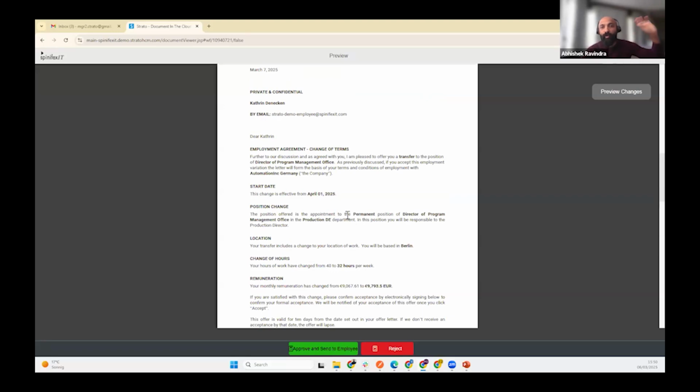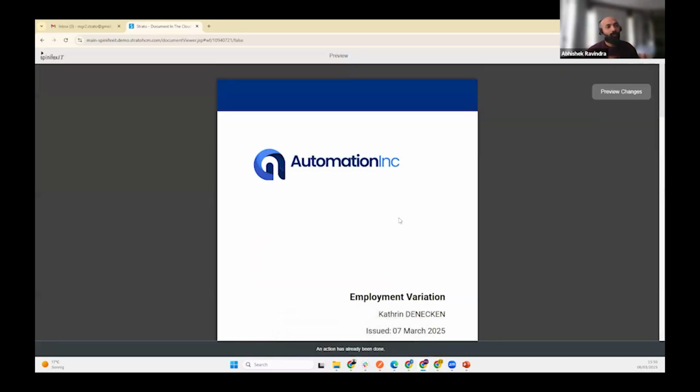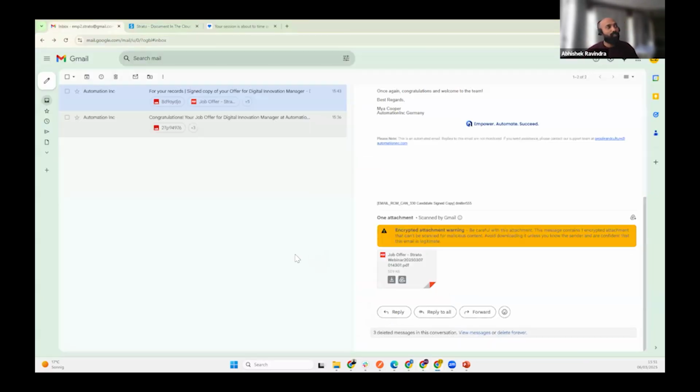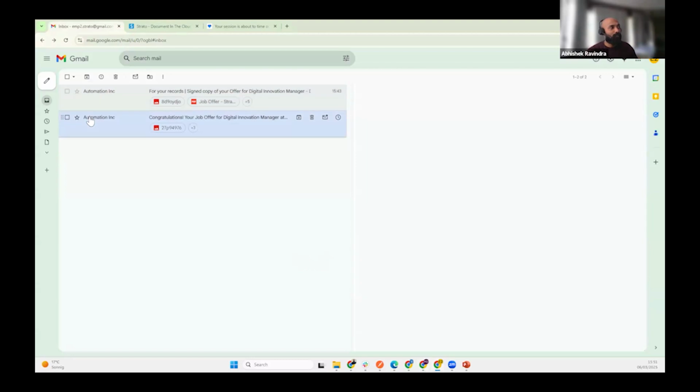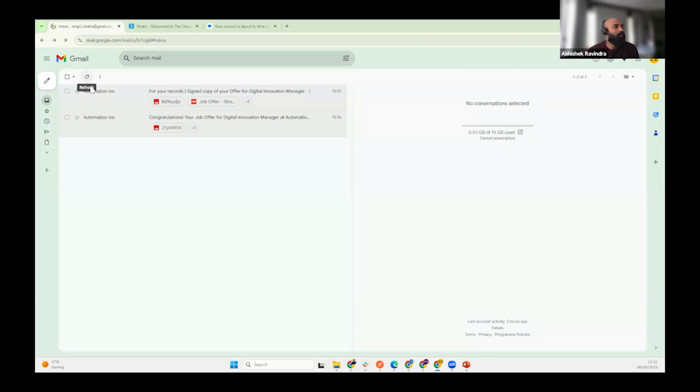Catherine is being promoted, or being transferred, I think, to Berlin. So let's say that the line manager sees everything is fine, and then they approve. Just like what we saw in the previous case, what Strato is doing in the back end is, now that the line manager has approved, let's send this contract to the employee. So that's what Strato is doing now. So we can now see that the contract is currently sent to the employee. I'll just refresh my screen to see if the contract comes through.